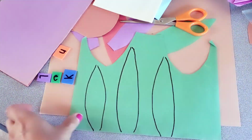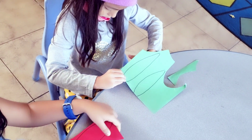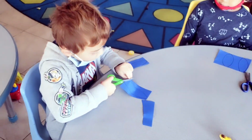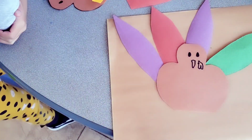To extend the activity, we're using the turkeys for letter review. You can use it for your child to learn his or her name. In the past, we also used the feathers for children to tell us what they are thankful for. Be creative, and most important, engage your child and your students in the process.